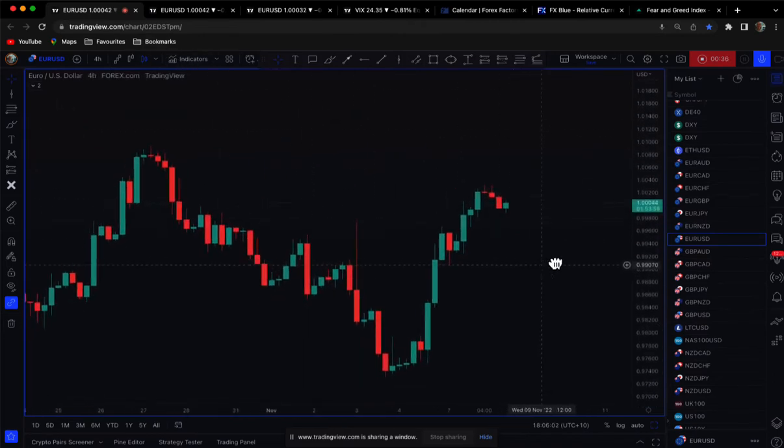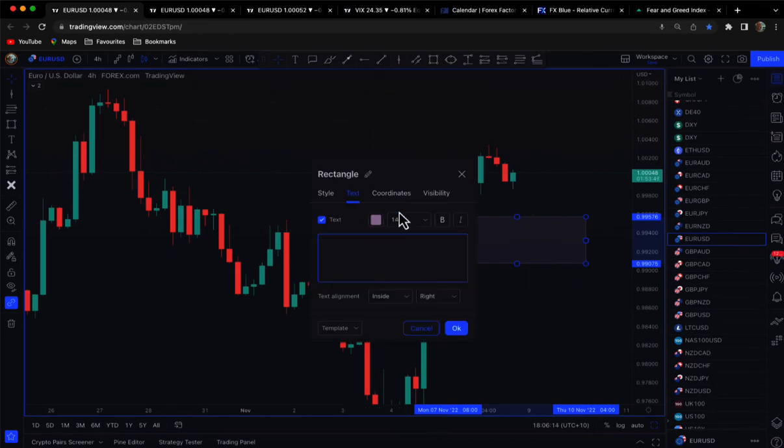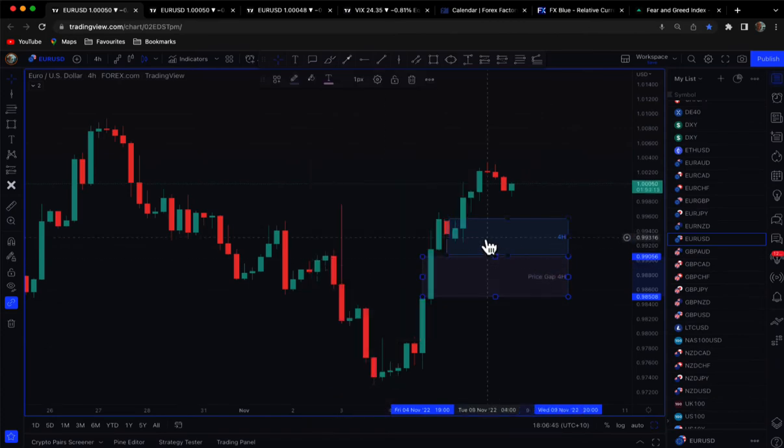Having a look at this on the 4H. Okay, I'm going to mark up this accumulation range through here. Be a little bit careful because we do have this price gap sitting under here, and this will definitely look to rebalance at some stage. I think in the short term my bias is long. However, in saying that, just want to be a little bit careful because I'll be expecting this to pull down to fill this gap, and even this one under here.